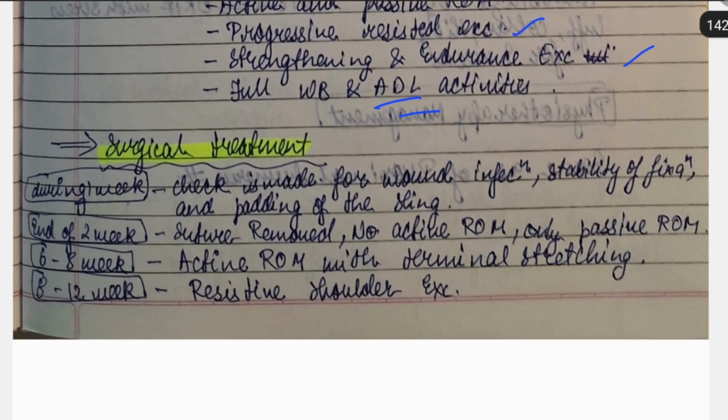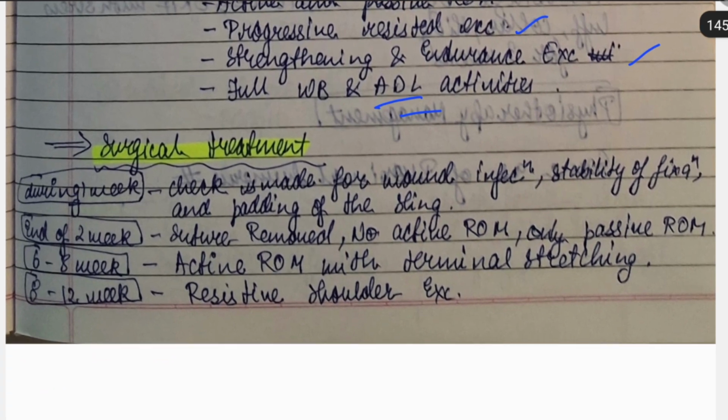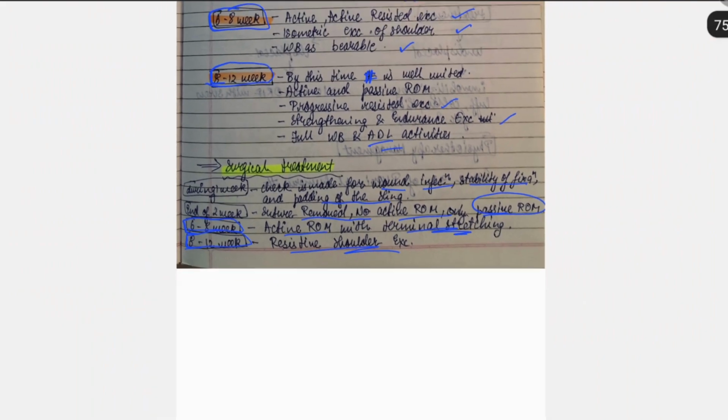In the case of surgical treatment, during the first week, a check is made for the wound, infection, stability of fixation, and padding of the sling. At the end of the second week, sutures are removed, no active range of motion, only passive range of motion. By 6 to 8 weeks, active range of motion with terminal stretching. At 8 to 12 weeks, resistive shoulder exercise is done.